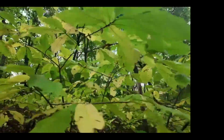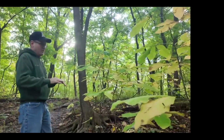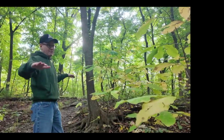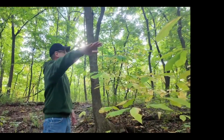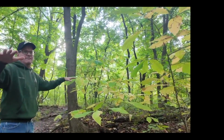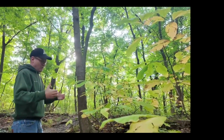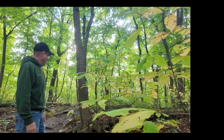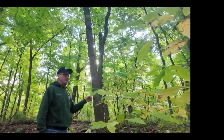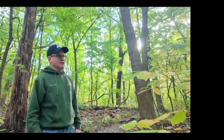Pawpaw is a shade-tolerant understory tree, and it forms colonies. A pawpaw comes in and puts roots out, and then you get clones from the root system. So you'll see, like you do here, a big colony of pawpaw. It grows both by seed and by the root system. It's in the custard apple family, and again, the fruit tastes kind of banana-ish. It's a soft fruit, a soft mass.